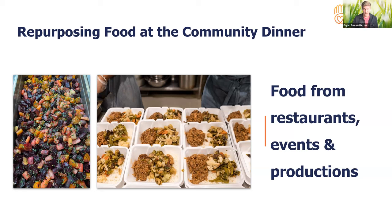We have picked up on location for some productions, but that's a little bit trickier just because of timing. So we typically try to set up fridges on site at studios or have PA runners drop directly off, directly from lot to our location if it's close enough.